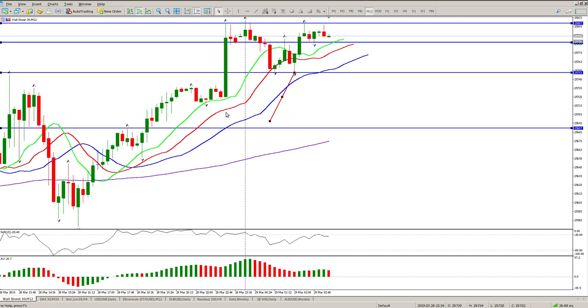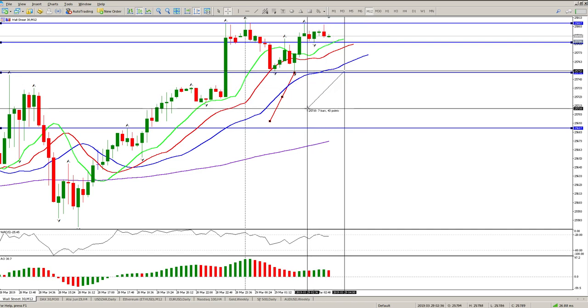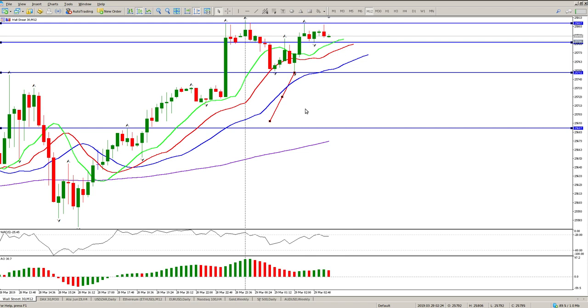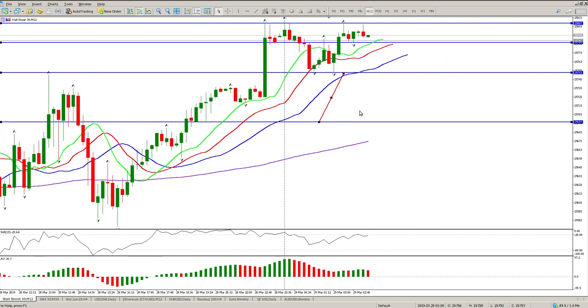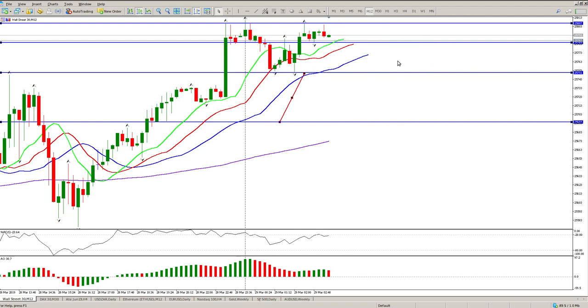And I'm hoping a test of 25,790 opportunity to get long with a stop below this area here of 25,700. Okay, so yeah, it's a 50 point stop loss. Okay, bear in mind though, if it does break through the structure, then what you're looking for up is this area here of 25,685. Okay. So anyway, but I have a feeling this is going to move to the upside.